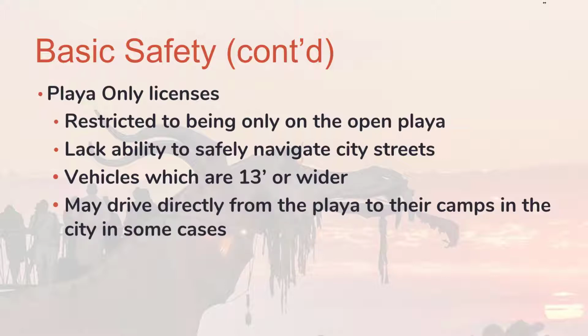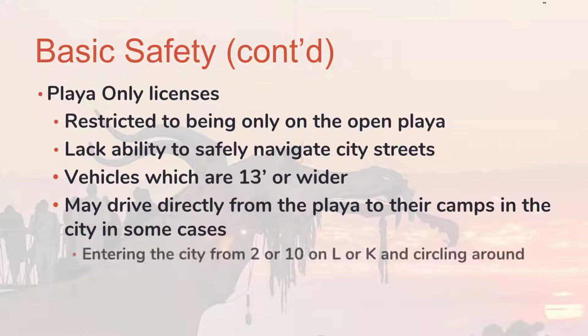Playa-only vehicles may drive in the city directly from the playa to their camps in some cases. Many playa-only vehicles request camp placement on the outer edges of the city or along the 2 or 10 p.m. radials, so that they may more easily bring their vehicles back to camp when they are ready to go home.